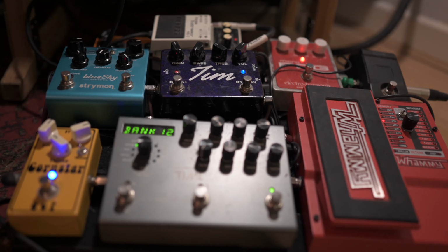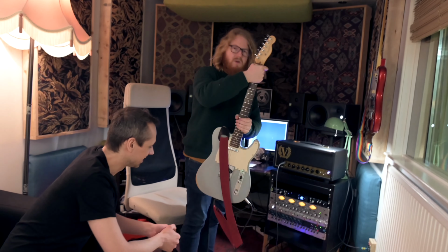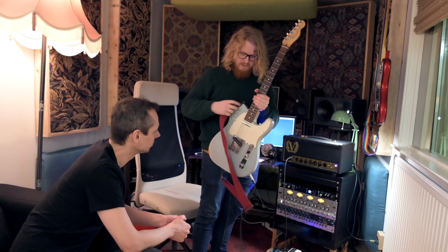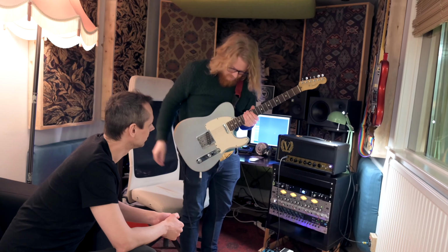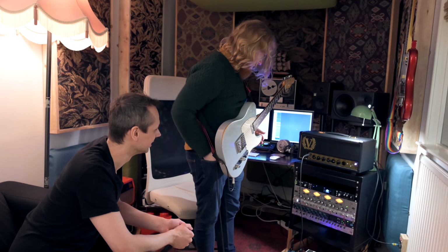I can demonstrate some of this sound. Yes, if you want me to, let's unleash the Telecaster. Right, okay, this is the oldest guitar I own as well. I got this when I was 14 or 15, something like that. It's my favourite guitar in the world.